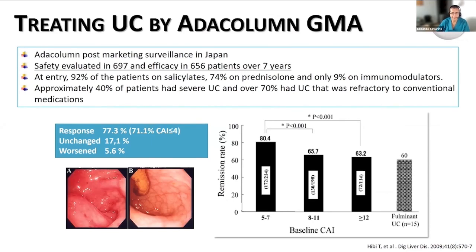In Japan, this is their registry, which essentially evaluated where there is the greatest number of case histories of patients treated with this method: 697 subjects with regard to safety data, 656 with regard to efficacy data. The recorded response was 77.3%.